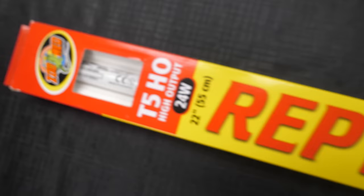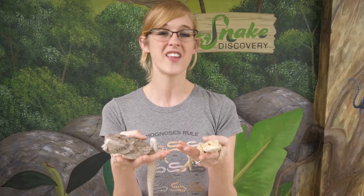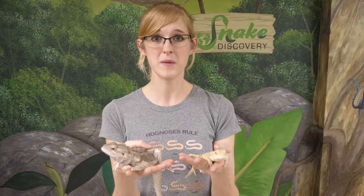So by using artificial UVB lights inside for your dragons, or bringing them outside to get natural vitamin D from the sun, which is actually so much better than the artificial bulbs that are on the market right now, we at Snake Discovery don't recommend using vitamin D3 supplements because you can overdose your dragon with D3. This is, of course, unless you're recommended otherwise by a qualified veterinarian.